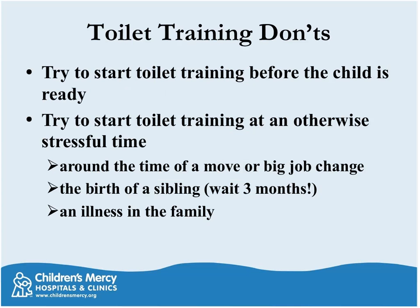Toilet training don'ts. Don't try to start toilet training before the child is ready. Don't try to start toilet training at an otherwise stressful time.